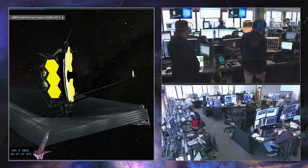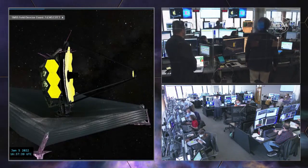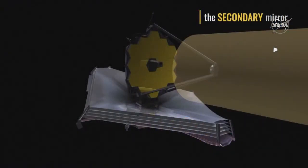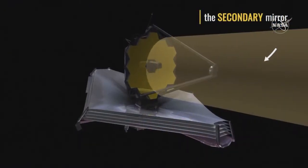And Julie, we actually have some footage, I believe, where we can talk about the light path and why the secondary mirror is important. As we said, this is absolutely essential, the extension of this focusing mirror. So I believe we have some animation. If you could talk to this, Julie.